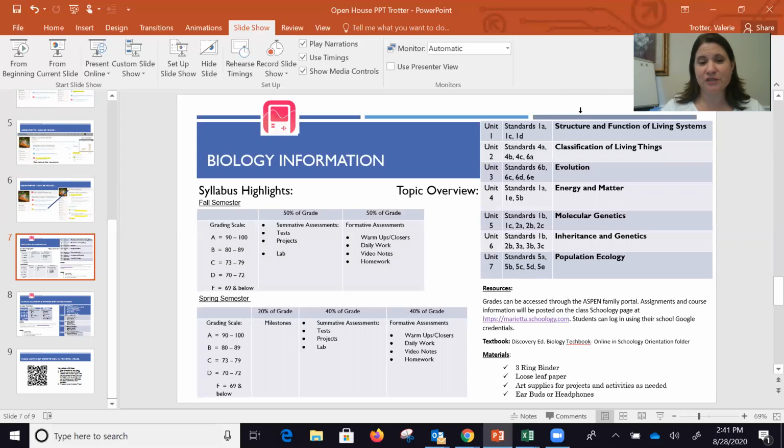So 50% of your grade will be summative and 50% of it will be formative, and you do need to do the work and you need to try and get it in on time.